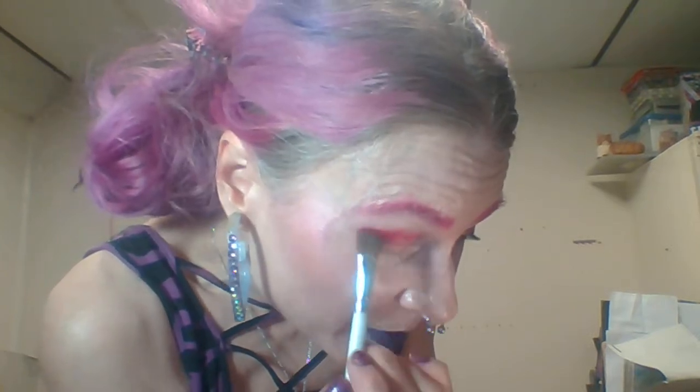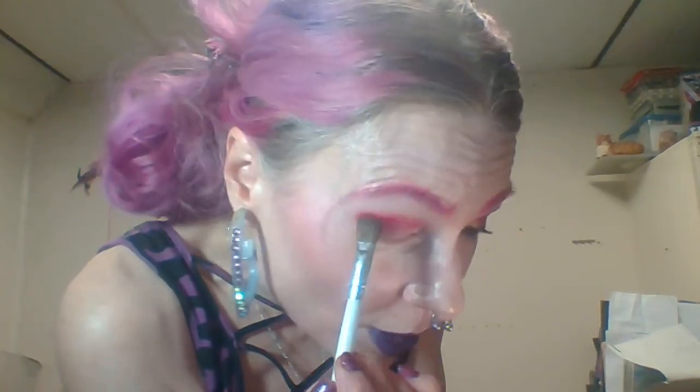I want to get some more into the pink. See, the shape of the brush really has changed things, because the other brush that I used was not fluffy like this. Okay, I don't want to really touch the lid here, and I don't want to touch the lash line. I want to leave space here.